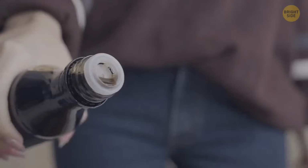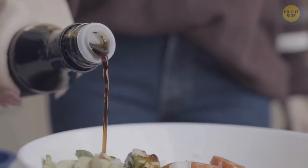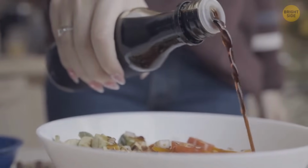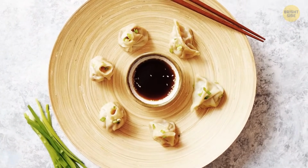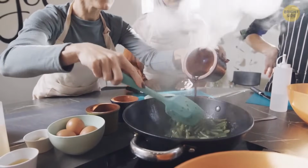It's not an accident that soy sauce bottles have two spouts. The sauce is liquid, and it flows out of the bottle pretty quickly once you turn it over. Most Asian food lovers will admit they've spilled it at least once in a lifetime. That's why nowadays, restaurants prefer serving soy sauce in special bottles that have two spouts. This design allows you to control when and how much sauce will come out.